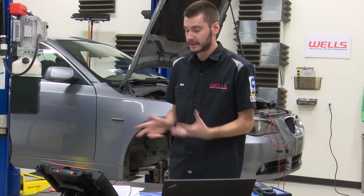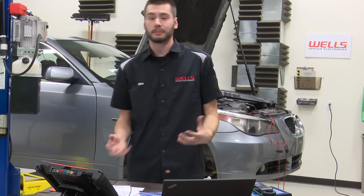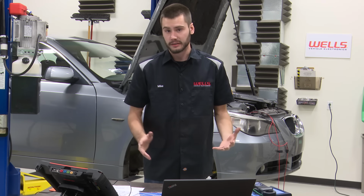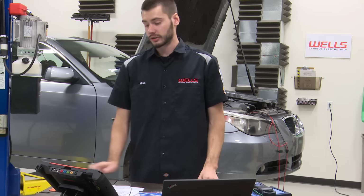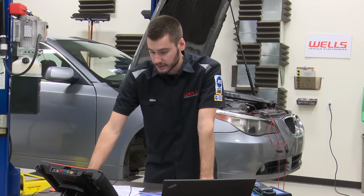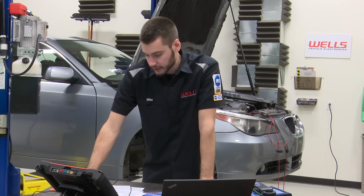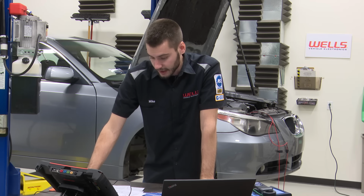Now this vehicle came in today with a check engine light. Customer complaint is check engine light's on, there's no drivability concerns, nothing like that for the system. It just is a check engine light on and he is unable to pass emissions. So let's take a quick peek at our codes. And apparently we have a misfire code here. Interesting. This was not here last time I scanned this thing.